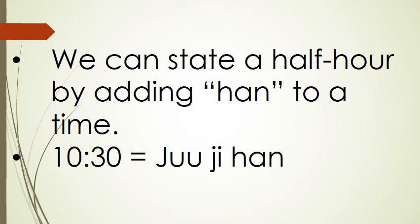So now we know how to talk about time when it falls right on the hour, but what about 30 minutes past the hour? Well, we can talk about the half hour by adding han to the end of a time. So for example, 10:30 would be juji han. Now, let's practice this with some other times. Again, you're going to take a look at the clock, and I want you to try saying what time it is.